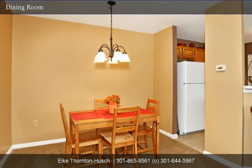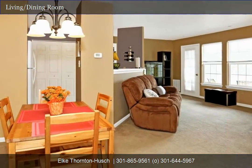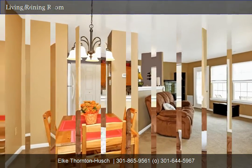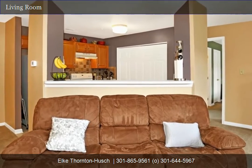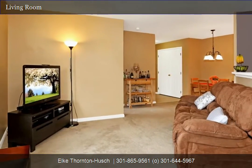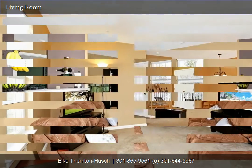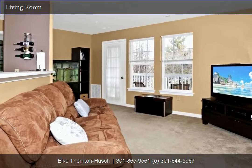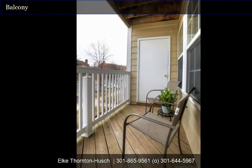The dining room leads to the family room and allows several furniture options. Has cable hookup, plus features a breakfast bar. Neutral colors throughout, plus there are two windows. 9-light door with screen door, just perfect for the spring weather that we're all waiting for. Outside is a great balcony that features two large storage areas.